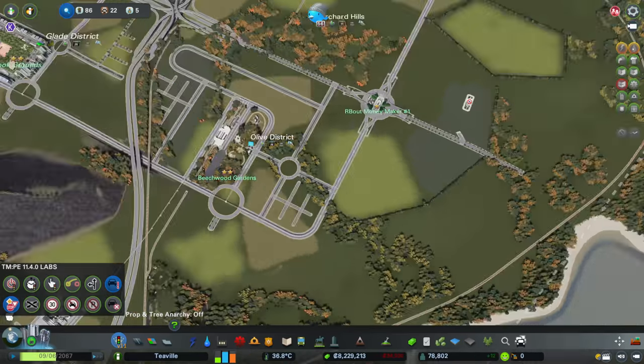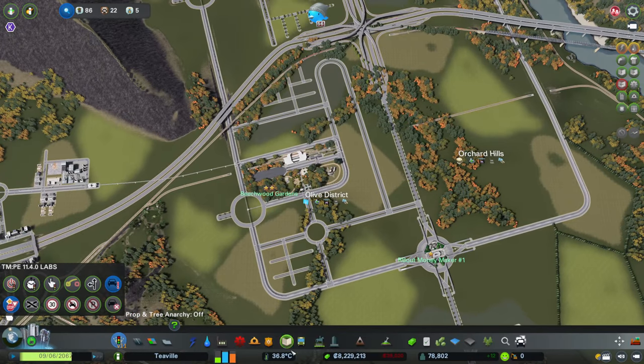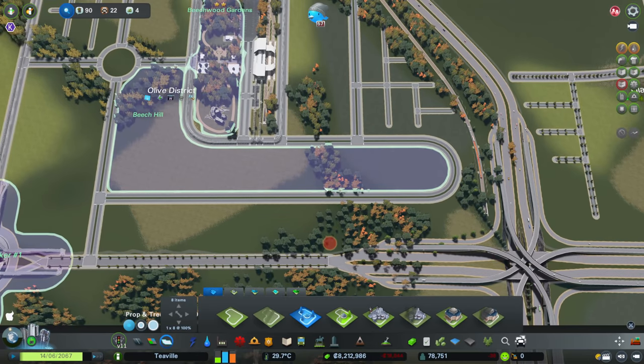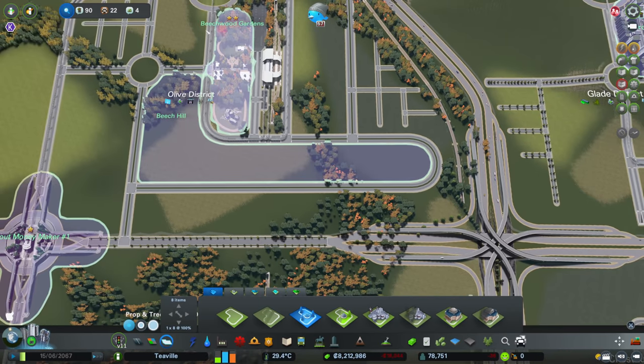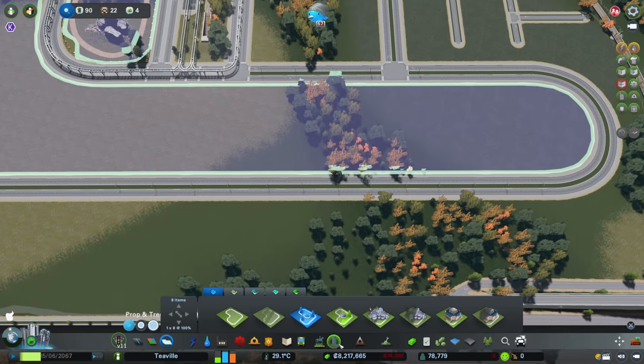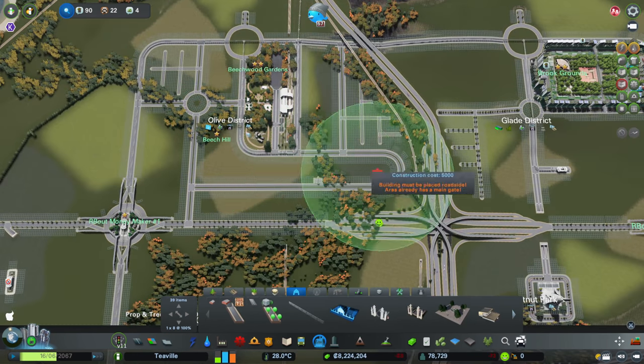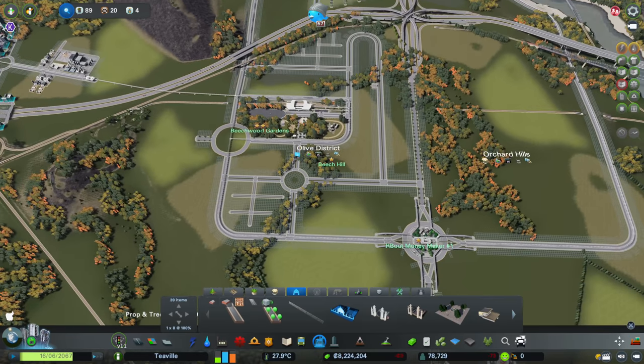I've done that. Good. So everybody can keep moving. I want to make this little bit in here a park. There we go. Fantastic. We are going to put the entrance over here, so a little bit further away from that park on that side. There we go. So we now have Beach Hill Park, and we'll come back to doing that one another time.